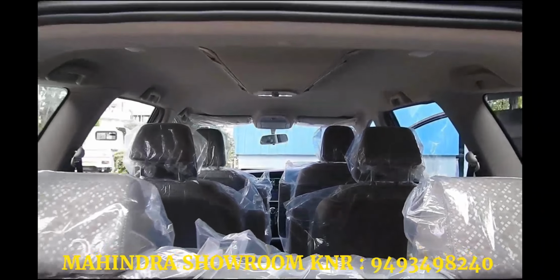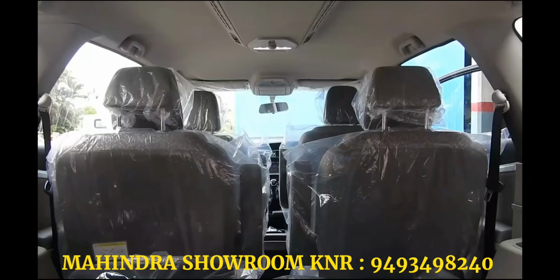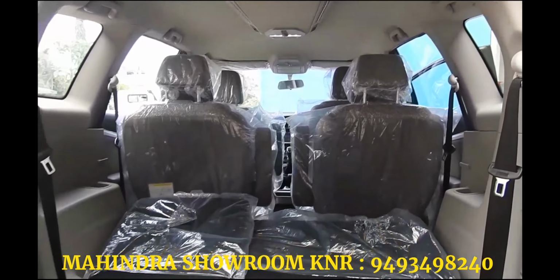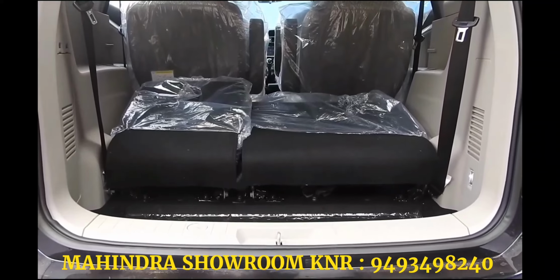Also, it's very easy, and there is more space in the third row as well, but people with more height will feel discomfort in the third row. There's space for 3 children and just 1 adult at the back, and that's really disappointing. To be fair, the third row isn't that great in any other cars as well.